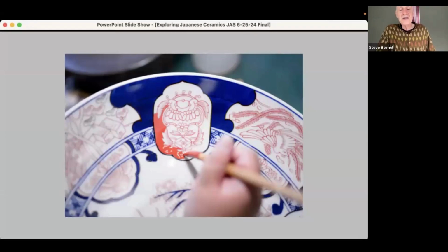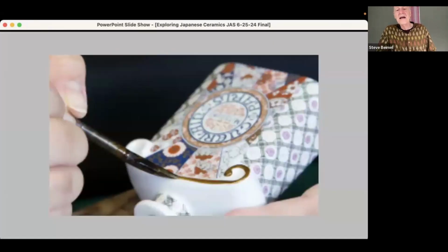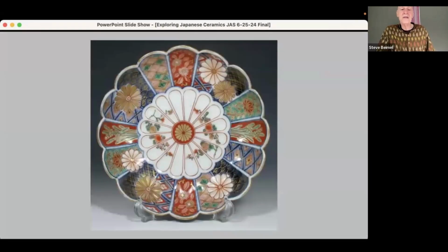And this material here is made from glass, ground to the consistency of talcum powder. And it's painted on, and it's fired at 800 degrees. Then oftentimes gold is applied in a liquid form, and that's fired at 600 degrees. And you get pieces like this, which are, when you think of the time, the effort, the energy of 4 firings to make something like this, treasure.